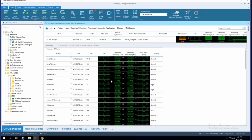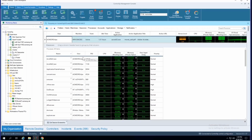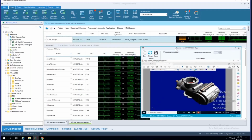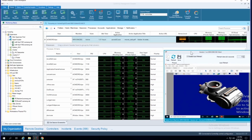So this is a session I have going on an MCS desktop. And what I'm going to do is get a session screenshot so you guys can see what I'm seeing. Okay, and I'm just going to enable refresh so that it updates. And what I'm going to do is I have Adobe Reader here, and it's got a 3D model open.